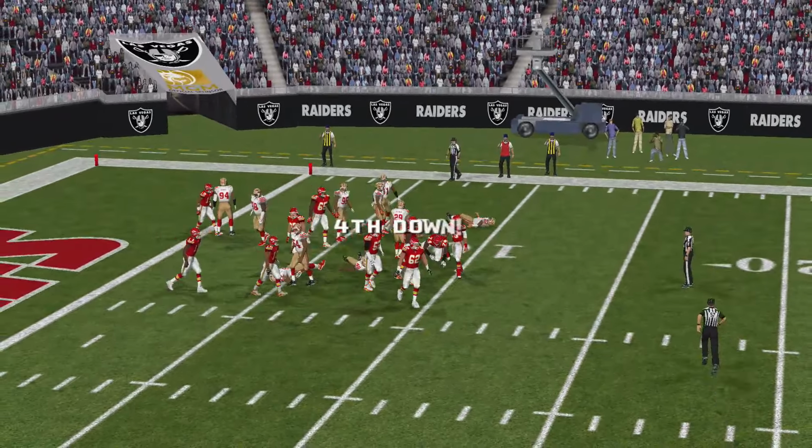First and 10. Ball on the 41-yard line. Keep moving. Out of the gun. He'll pass on first down. Closing in, throwing, and the catch is made. Warner comes up to make the play at the 43-yard line. He continues to dominate this pass defense, piling up over 350 yards through the air.